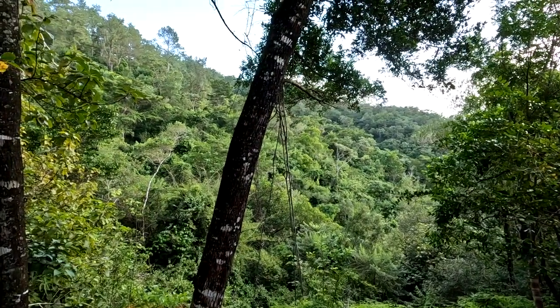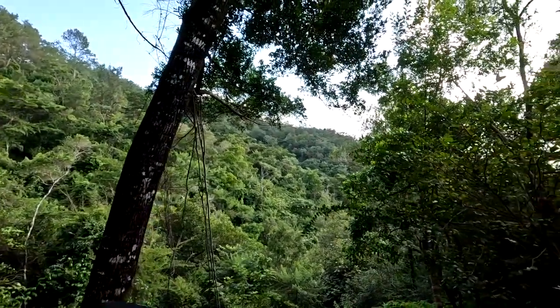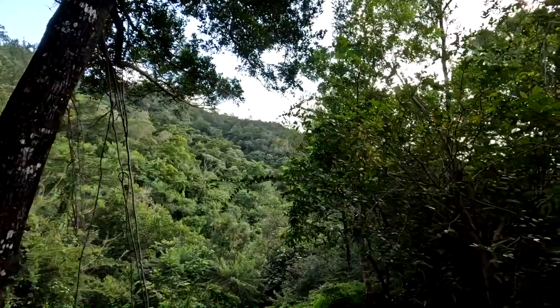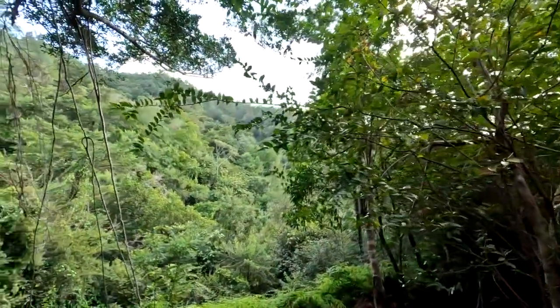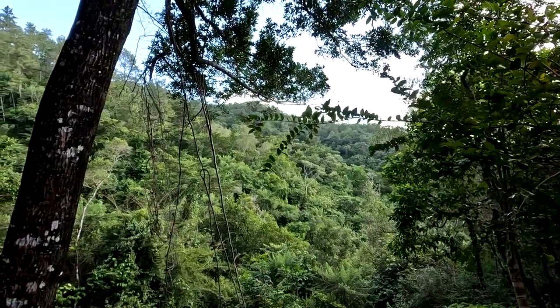Look at that tree, full of red. Oh, look at all of them. Oh my goodness, look at that. Do you see them, Rhonda? Yeah. All in that tree? Wow.